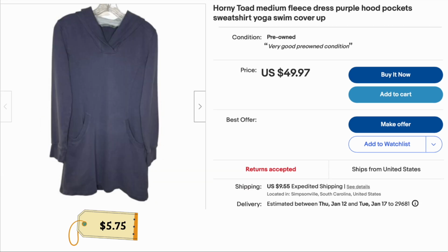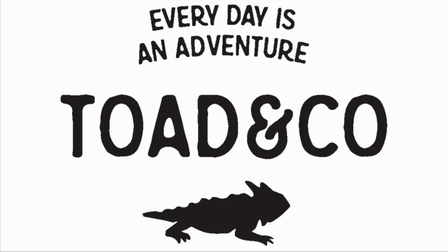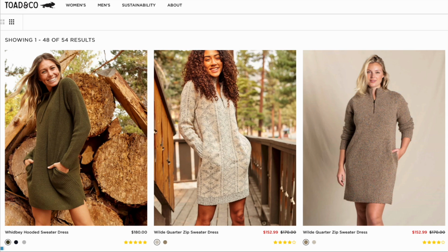Okay, this brand is called Horny Toad. This is a fleece dress that could just be worn as a dress or a swim cover up or after yoga. It's organic cotton. And if you've never heard of this company, it started in Telluride, Colorado in 1995, with one woman selling handmade hats out of her garage. It has grown into this company today. They sell all kinds of sustainable, casual, comfortable clothing for both men and women.